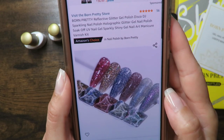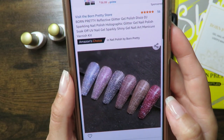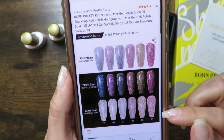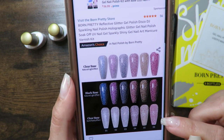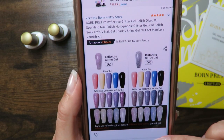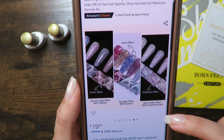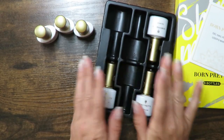I wanted to kind of show you the product and how they advertise it. So here are all the glitter colors. The blues, the pinks, the silvers, the purple, gold, the red. And it shows you can use them over different bases. So a clear base versus a black base. And then you can use them over color bases as well to get a little bit different of a result. So they are really versatile. You can use them in a lot of different ways, but the glitter on them is gorgeous.